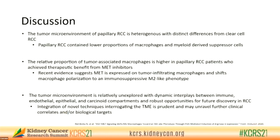And so I'm going to lead into discussion here, and two key points to take away are that the tumor microenvironments between clear cell and papillary renal cell carcinoma are different. In particular, it appears that clear cell renal cell carcinoma presents with a more immunologically cold phenotype at baseline. And then secondly, macrophages may play a prognostic role at baseline of determining whether or not a patient will respond to MET inhibition. I'd like to qualify this in many ways.